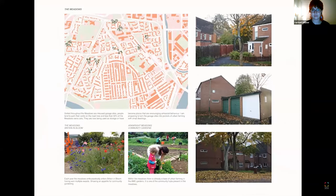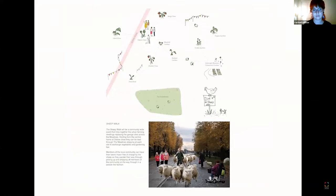The Meadows is a 1960s Radburn estate in Nottingham. Dotted throughout are garage sites that are attracting antisocial behaviour. This scheme proposes to turn these garage sites into housing, densifying the estate and creating a network of urban farming across the Meadows. The Meadows has a strong community spirit, and reaching out to the already existing AMC community garden, a sheep walk is proposed.